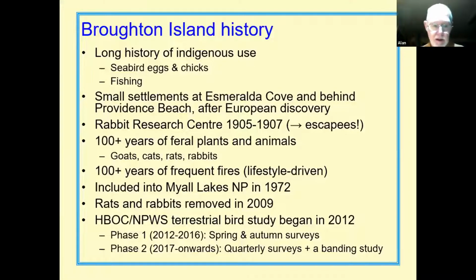And then since mid-2017, we've moved to a combination of quarterly bird surveys and a banding study. So quarterly visits for surveys and banding. And that two-pronged approach of the surveys plus banding has actually been very effective in giving us wonderful insights about what's happening on the island.